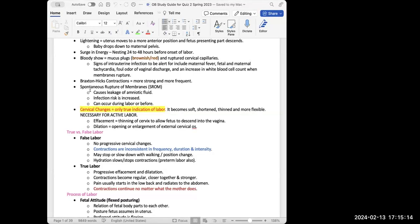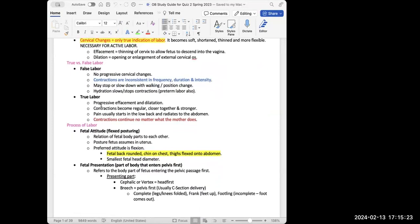And you're going to be seeing while you're studying this how to determine effacement and dilation and what all of that means. Now, she's definitely going to ask you about true versus false labor. So, false labor is when there's no cervical changes, okay? So, they're not in labor, even though they might be having contractions. If they are inconsistent in frequency, duration, or intensity, she's not in labor. If the contractions stop or slow down with walking or a change in position, she's not in labor. If they drink water and that also causes the contractions to stop or slow down, they are not in labor.